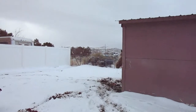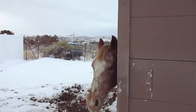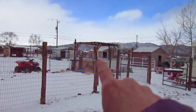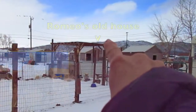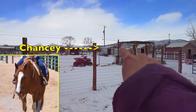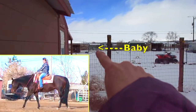We're gonna see Wimpy. The last couple videos, he hasn't been in the feeding videos. He's over in a different spot than everybody else. He's here, and everybody else is over here. So that's my mom's horse. Romeo used to live in there, so that one's empty. Chancey's in the corner. Mousy and Baby is over there.